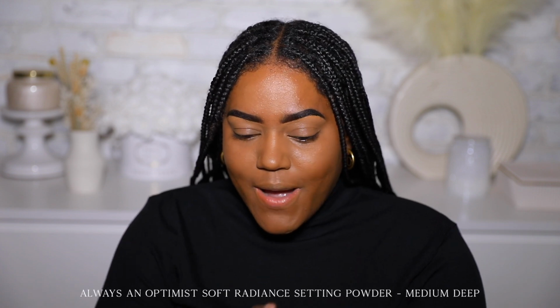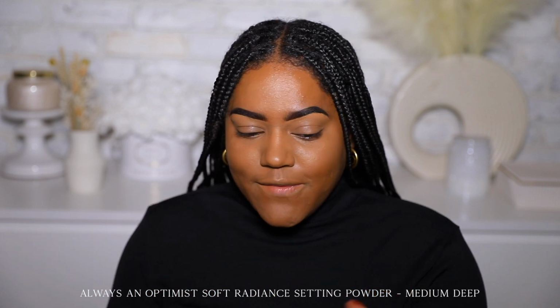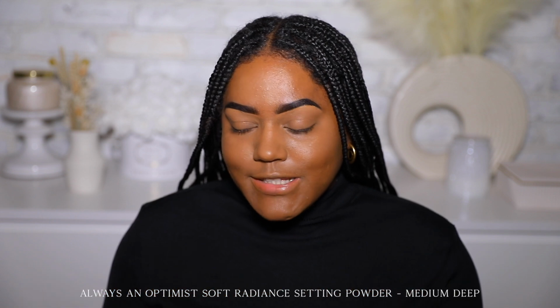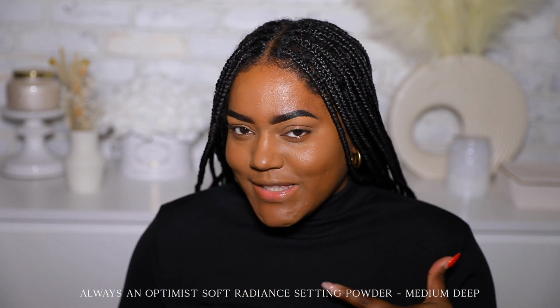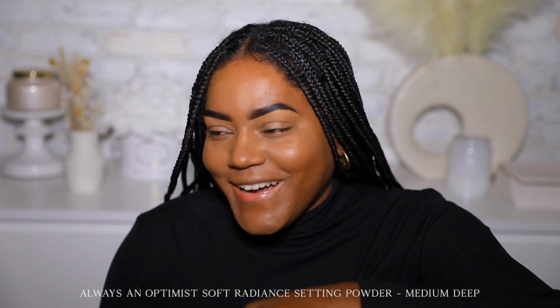All right, y'all, so we're gonna get into the new goodies. I cannot wait. So the first thing is going to be the powder, and this is in the shade Medium Deep. I'm going to have the specific name and everything of the powder on the screen so you guys can see that. I'm wearing a black shirt. This is perfect. The text is gonna lay real nice on this black shirt.